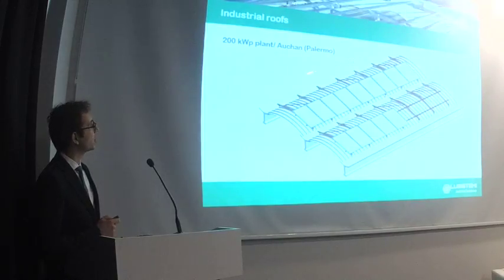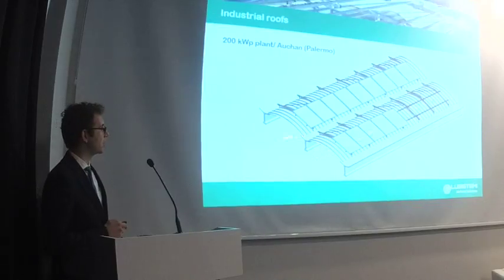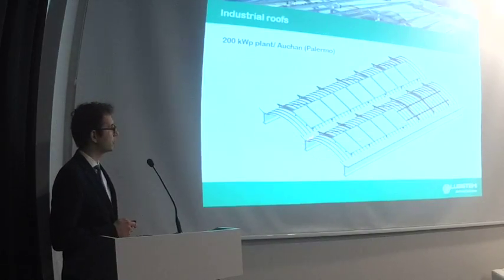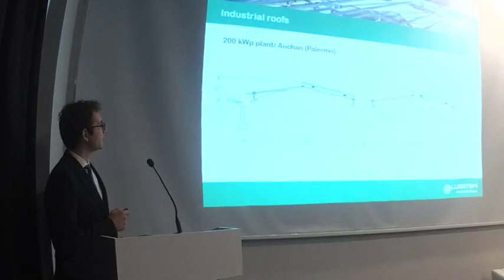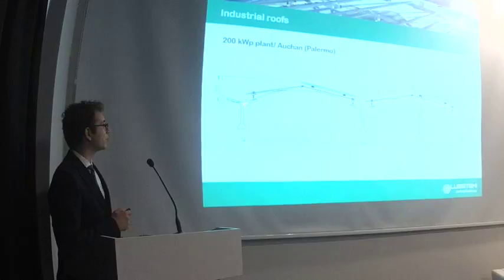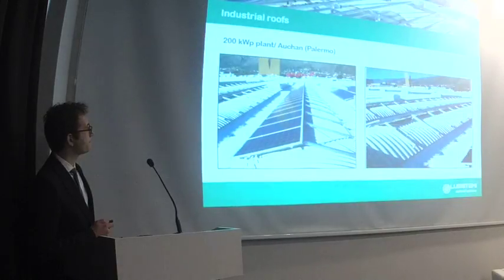Another solution for a commercial shop in Sicily. This is a typical type of roof for commercial or industrial roofs with curved fretted sheets and Y-shaped beams. We found this solution to not drill the beam in this area that can be washed by rainwater, but in this area that has already been drilled and that is covered by the sheet. Some details and photos.